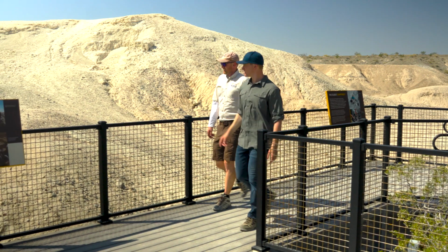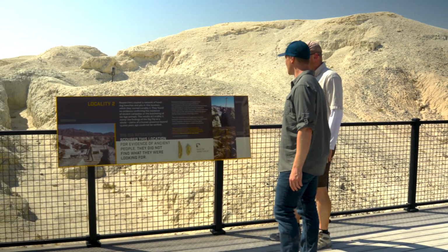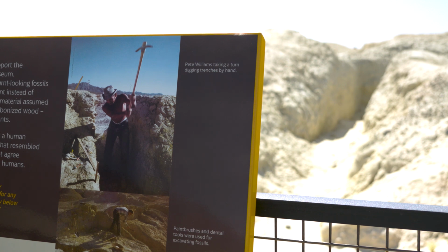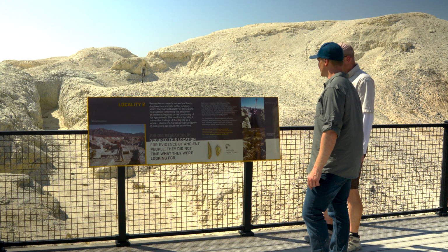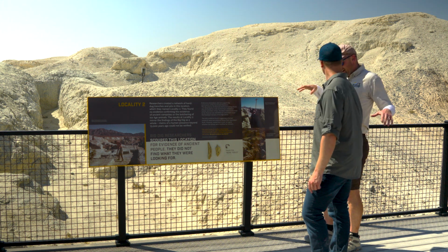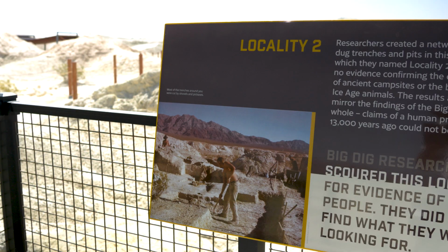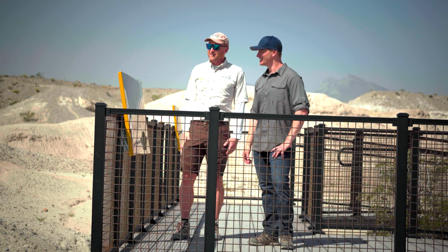What's this? So this is an area where they discovered hundreds of fossils back during the excavation in 1962, 1963. You can see here that some of the trenches that they dug by hand are still intact. And they found fossils right here, right underneath our feet. How many? Hundreds of fossils. That's incredible. And this is just down the road from Vegas. It is just right outside the city limits.